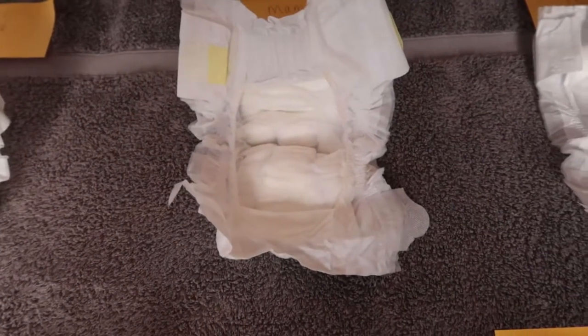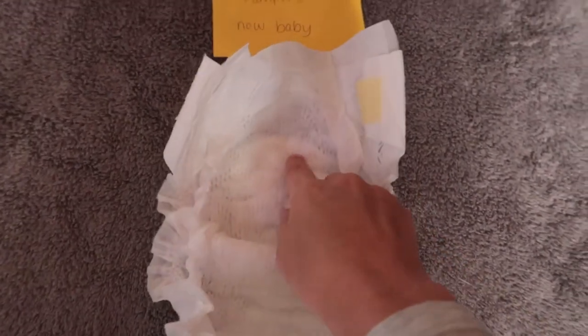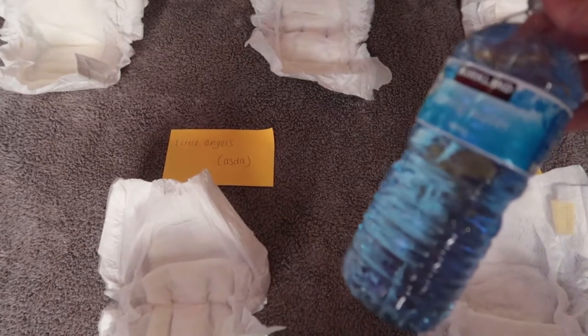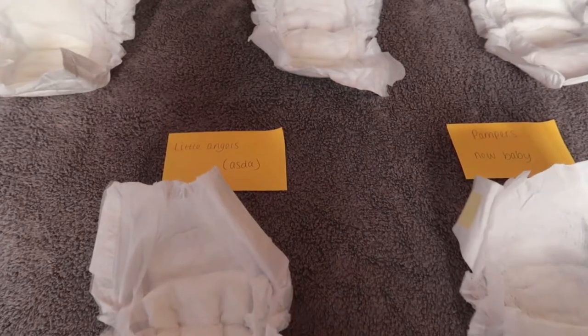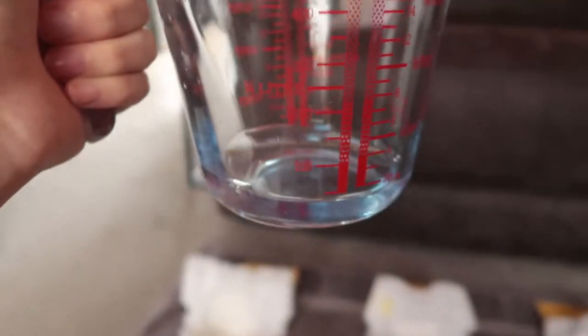So this is all the nappies open. So we've got the Pampers Pure, Mamiya, Aldi ones, Fred and Flo Tesco, the Pampers New Baby, which now I've opened up, seems very, very thin. We'll see. And the Little Angels one. So what I've done is I've put some water in a bottle and put some blue dye in so you can hopefully see it. And then I've got a measuring jug so I can put the same amount in each nappy, and then we'll do it again just to see how much they can hold and when they do start leaking as well. So I'm going to start with putting 2 fluid ounces in each one.